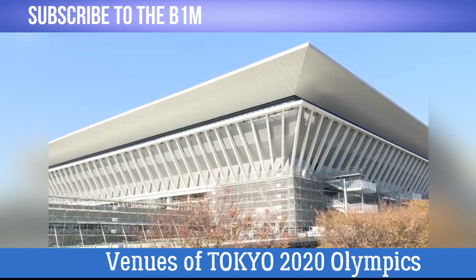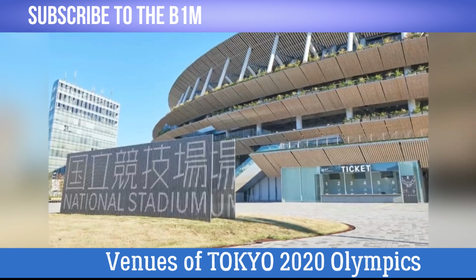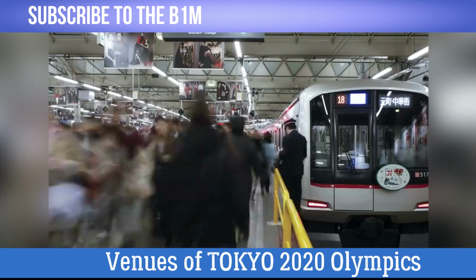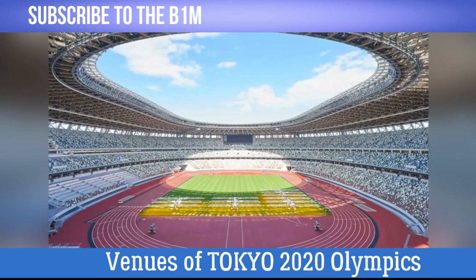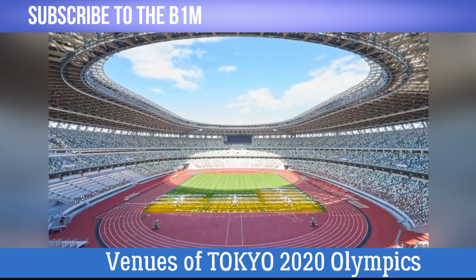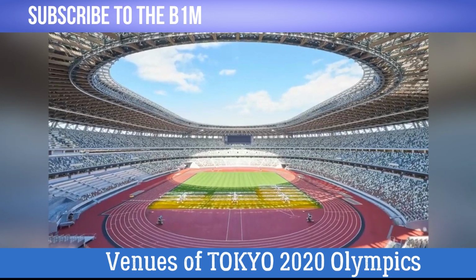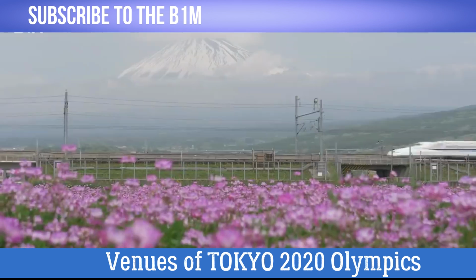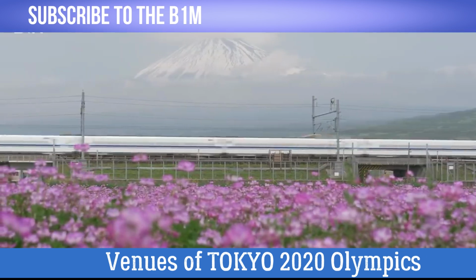From striking aquatic centres and billion-dollar timber stadiums, this is how Japan's capital has transformed itself ahead of the greatest sporting event on Earth. Including the revolutionary Shinkansen bullet train.